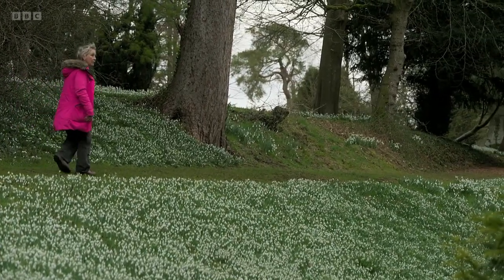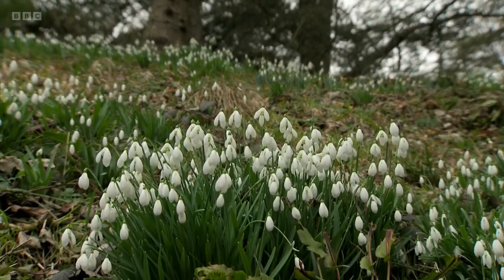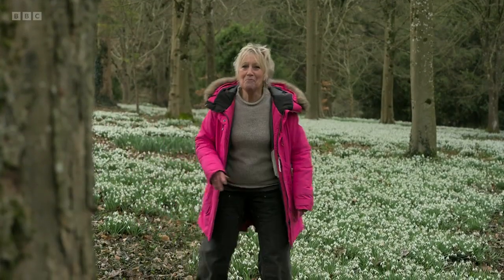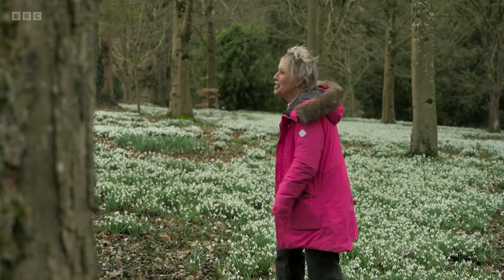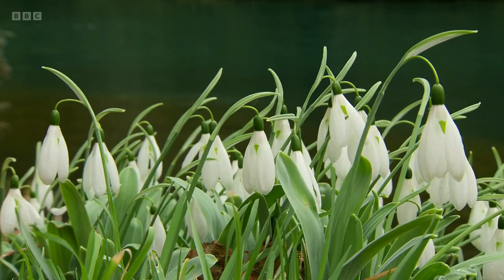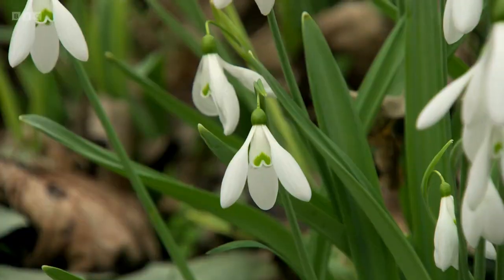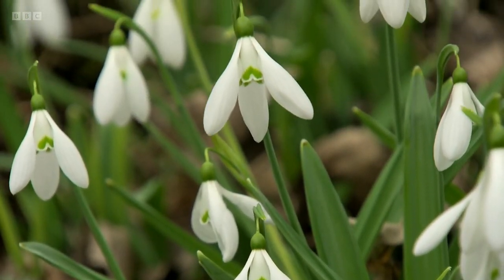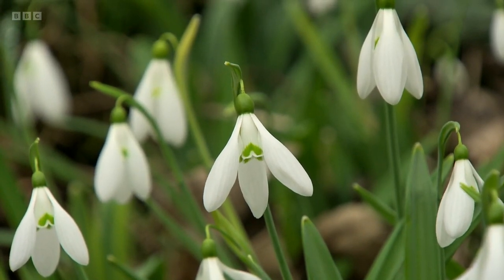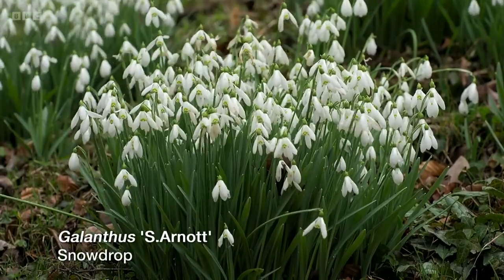Colesbourne Gardens is home to many of these early flowering plants, including scores of varieties of snowdrops. Isn't this just mesmerising? These great drifts of Galanthus nivalis, the common snowdrop. But of all the varieties of snowdrops here, one stands out for its vigour and reliability. This is Galanthus 'S. Arnott', whose flowers stand tall and proud of its leaves and are notably honey-scented.